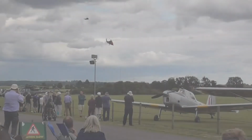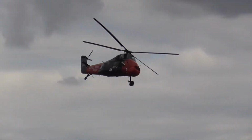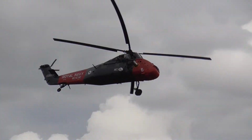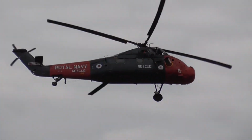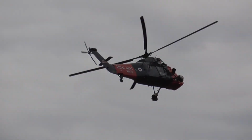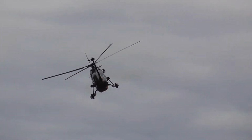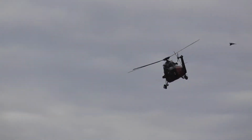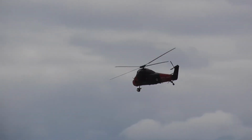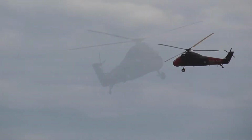This is hard to underestimate, and developed originally for the commando support role, flying from assault ships. They flew in significant numbers during the Falklands campaign 40 years ago, deploying special forces, members of both the SAS, the Special Air Service, and the SBS, the Special Boat Service, moving men and material around theatre. 9 Wessex were lost in the Falklands, including 6 in the sinking of the container ship.